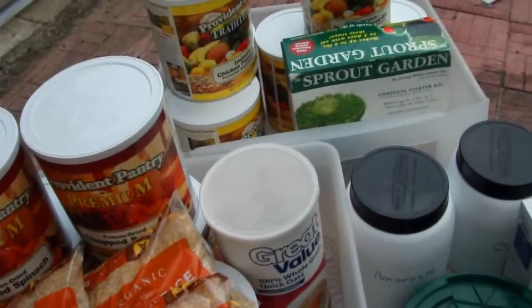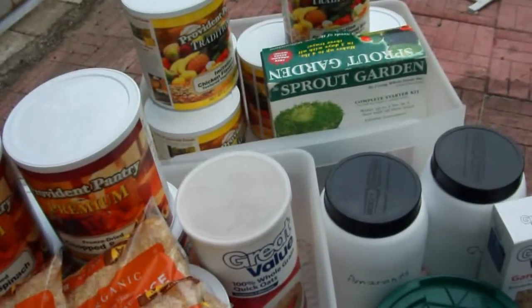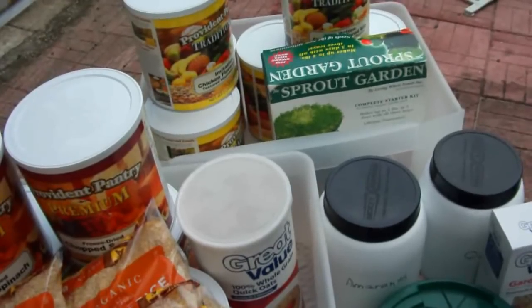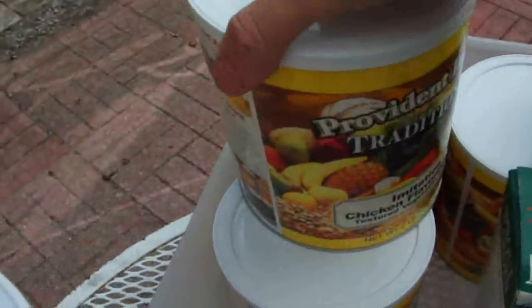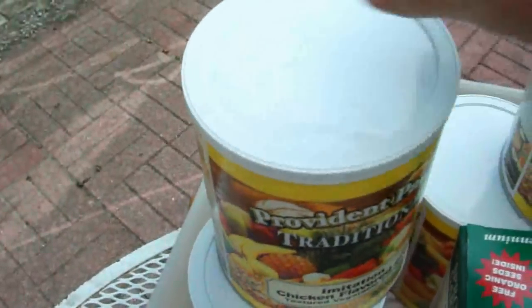But I would keep foods that were in cans, and they have to be rotated. They might last a year or 2 years. You have to look at the dates. But rather than bother with that, I went to a lot of this 30-year stuff, and I have a hell of a lot more than this.